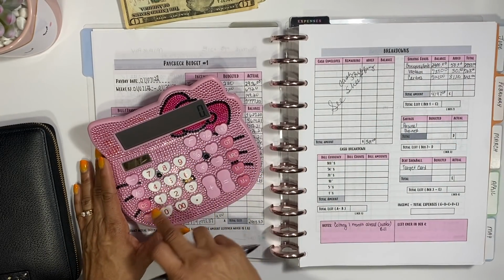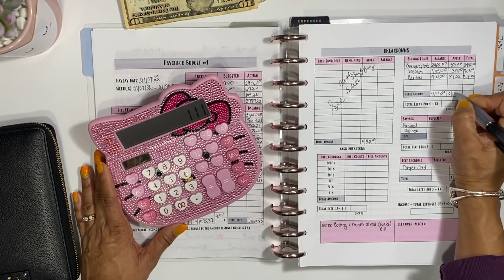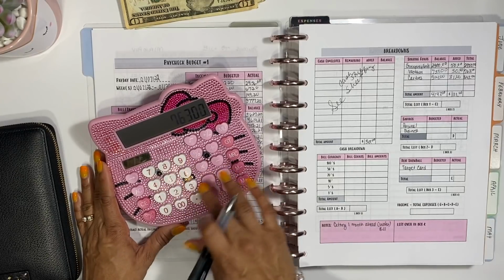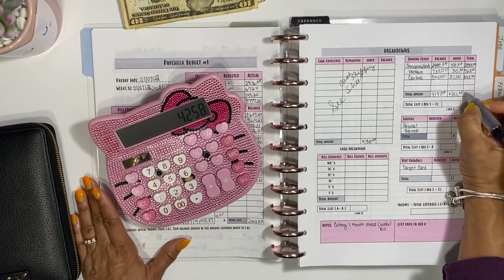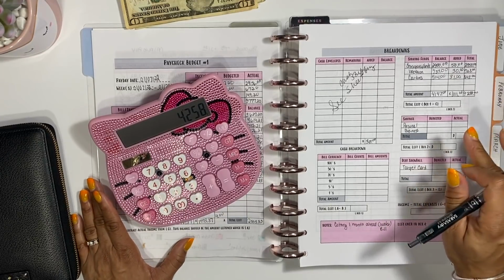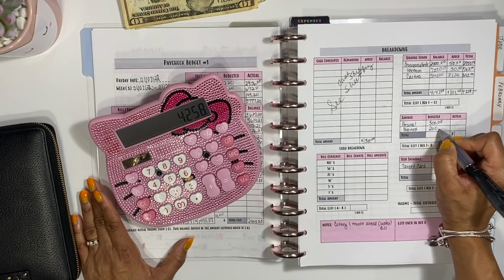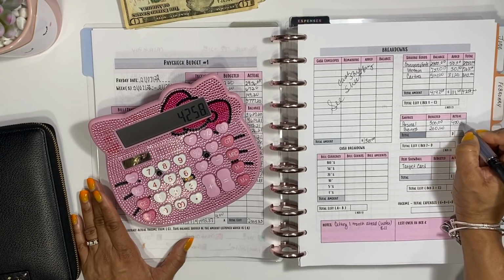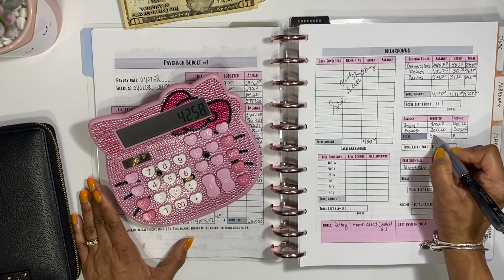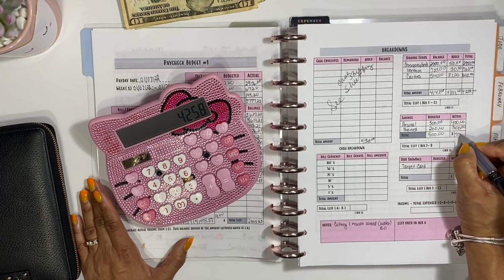All right, so we got 50, 30, 31, and we got 111. All right, so we got 2,950, 763, and then 545. Okay, all right, so this should be 4,258. All right, so for personal, I had budgeted 300, business 200, so we actually did 400, and then we did 300. All right, so that will be 500. I'm going to go ahead and write that down. All right, and then this will actually be 700.